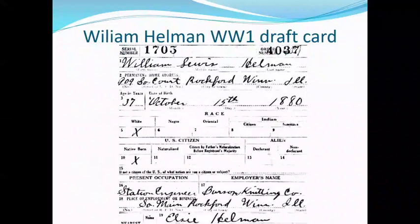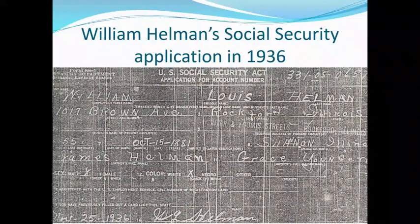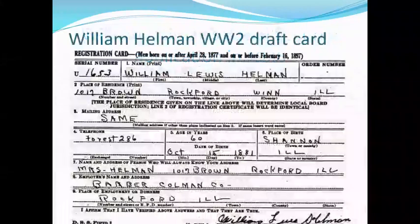Here's his World War I draft registration card. So again, this one says he was born in 1880 and gives the name of his wife, Elsie, as the nearest kin. So there's no close relatives referred to here other than his wife. Here's his Social Security application. Again, William Hellman, born in 1881, again naming James Hellman and Grace Younger as his parents. Here's his World War II draft registration card. So basically this is giving his age of 60, again stating that he's born in Shannon, Illinois.